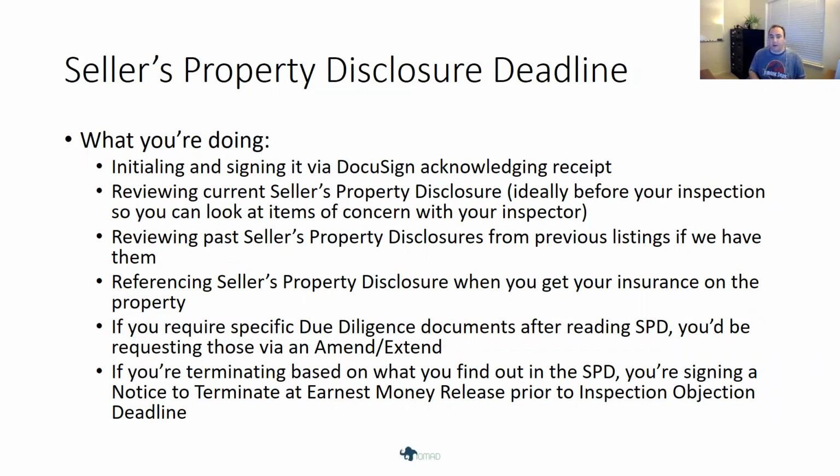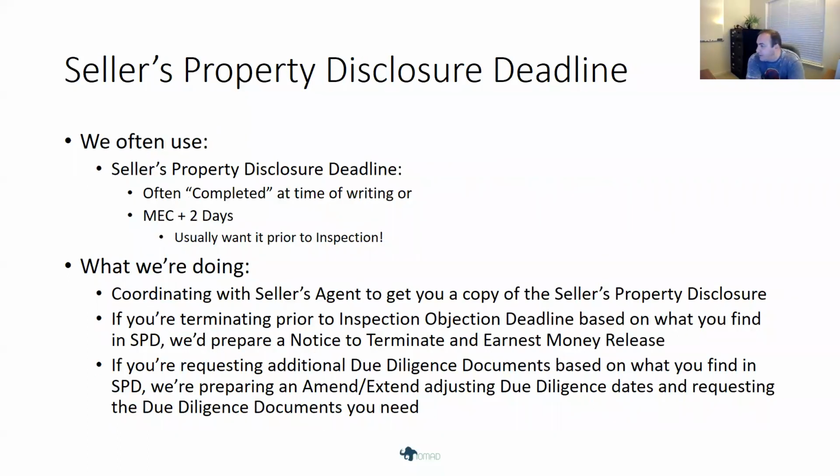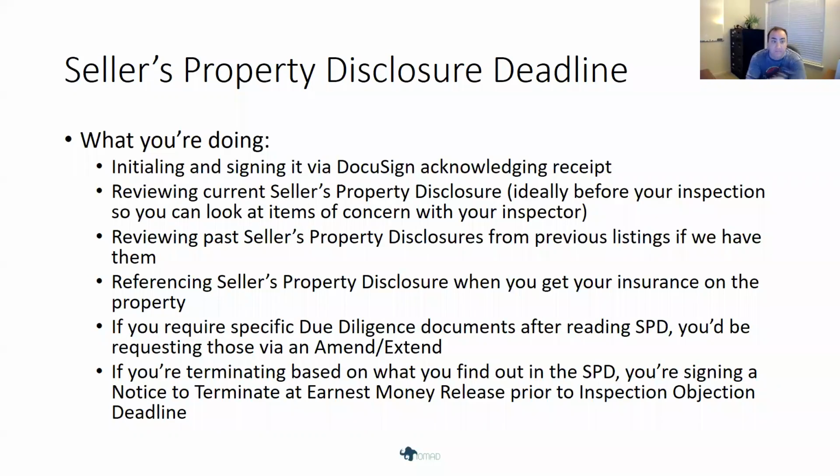You're reviewing the current seller's property disclosure, ideally before your inspection, so you can look at items of concern with your inspector. Hey, I want to point out something to you. Under things that you're doing, you're reviewing the current seller's property disclosure before your inspection. Here's the list for the stuff that the real estate broker is doing. Do you see on here that I am reviewing your seller's property disclosure? No, I am not reviewing your seller's property disclosure. You are reviewing that, okay?